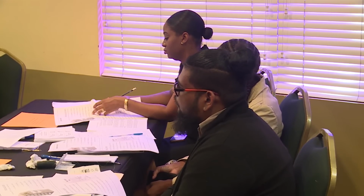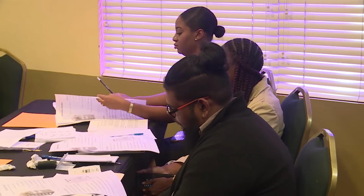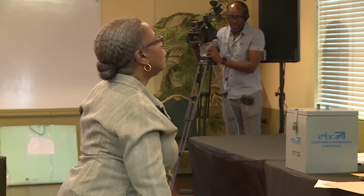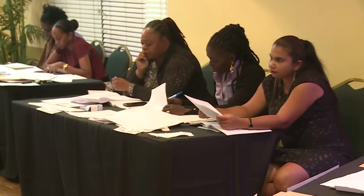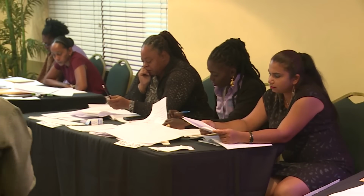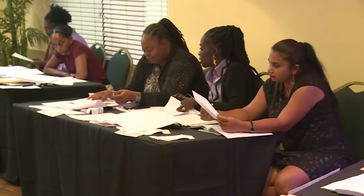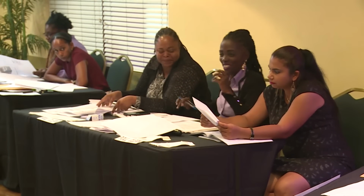Now your notices and signs should be taken down at the polling station. And of course, you would have taken them there, nicely rolled. Take them down and roll them again. Take them back to the returning officer. So you have your poll card box and you have your ballot box. Now we go on to the list of electors that you will hang outside for the electors to view.